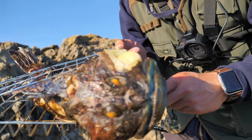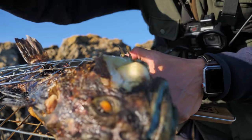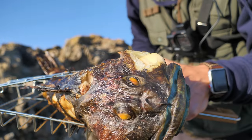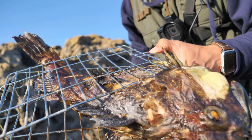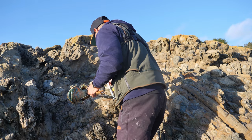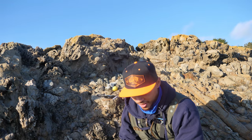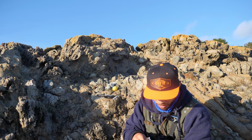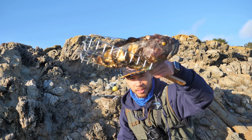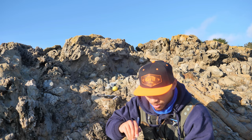Alrighty, looks like we're about ready. Look at that cheek meat right there. That's just straight popping out. That's one of the best parts. I had to cook this guy for way longer than 8 minutes a side. Actually, this was probably about 15 minutes per side, maybe even more. Still dripping, so it's still juicy. Let's try some of this cheek meat first.